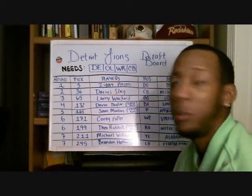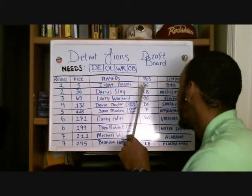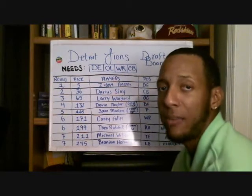We'll see. But I like Darius Slade a lot. I think he's going to be a very good corner in this league. Cornerback out of Mississippi State in the second round, 36th overall selection. Darius Slade is a triple for me in this draft for the Detroit Lions.